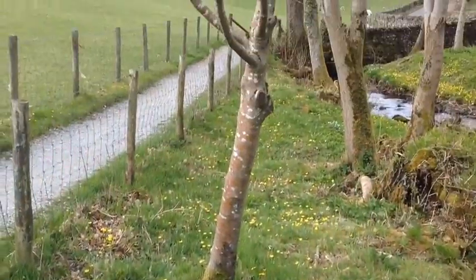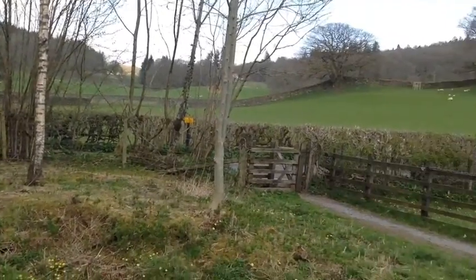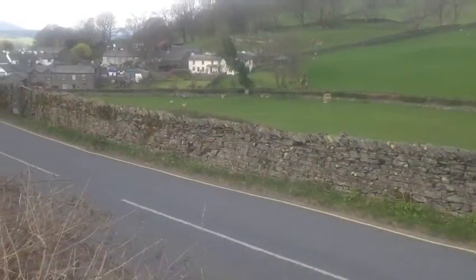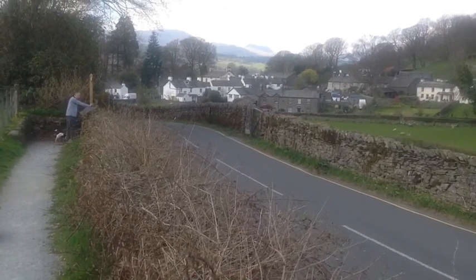They must have been taken by this place too. There's Near Sawrey in the distance.